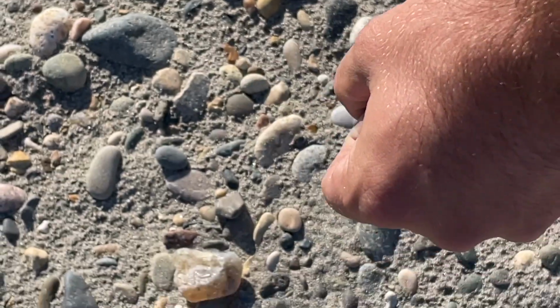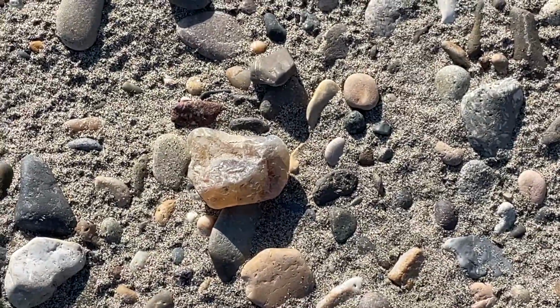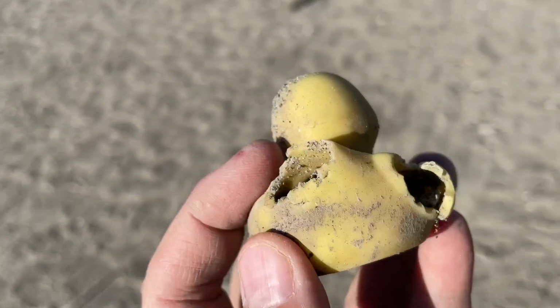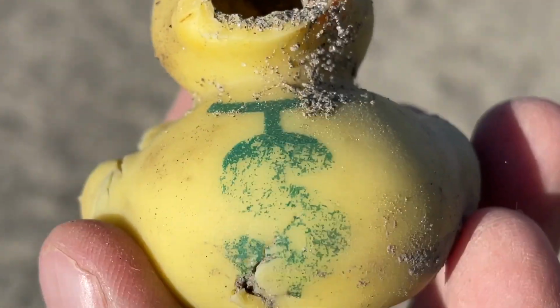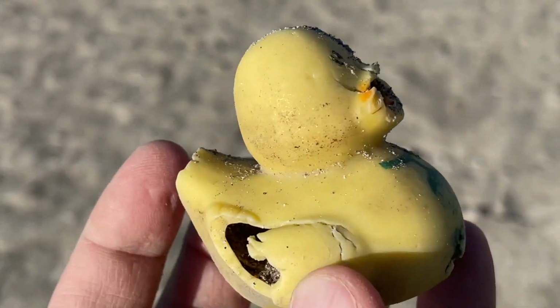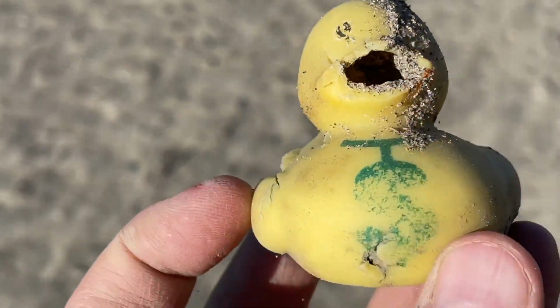Agate number 954. I think we got to take that one. I do too. Tor found this rubber duck, which is pretty scary. They actually have duck races in Forsyth, and I'm guessing because this has $1 on it, that's where this is from, but we're quite a ways west of Forsyth, upriver, so I don't know how it got here.